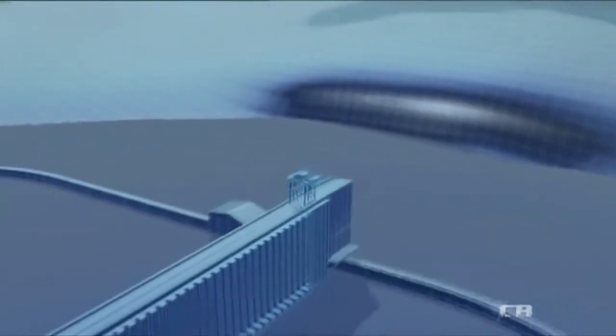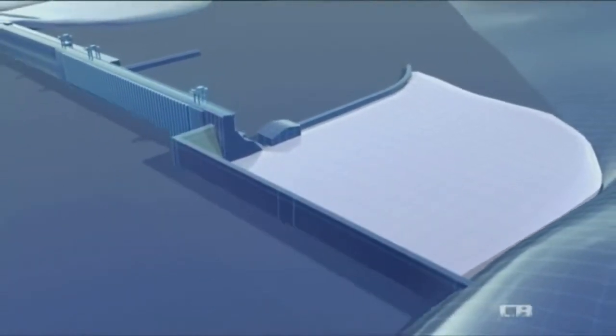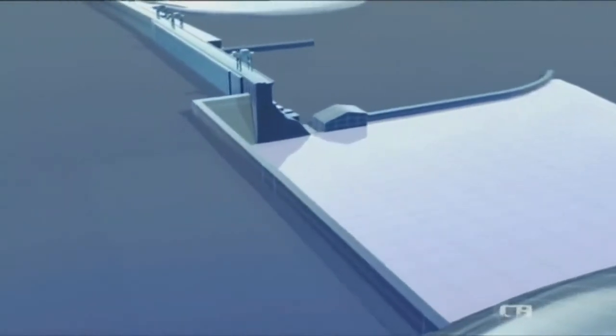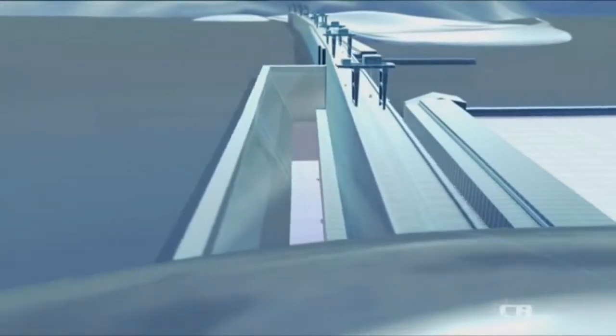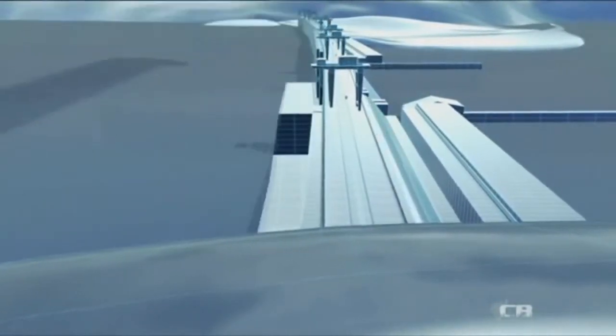Then they dump tons of earth into the river, and on top of it build another cofferdam, this time from concrete. With the river held in check behind it, they can finally build the last section of the dam. Then they must remove the cofferdams so that water can flow through the turbines of the main dam.